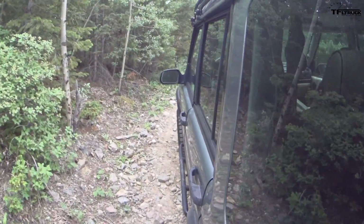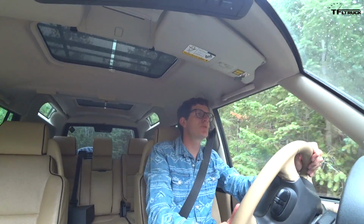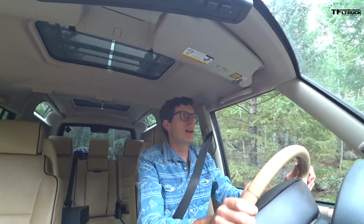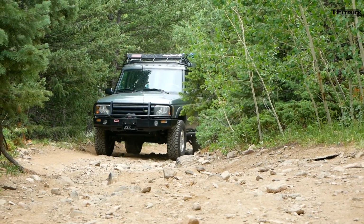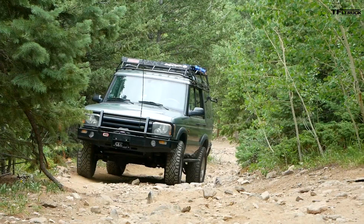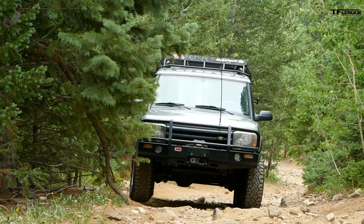satisfying. In that new Discovery, a V8 option isn't even available in the United States for 2018. It's a supercharged V6 or that diesel that my dad has, and that blue one. I gotta tell you though, these solid axles and the body on frame construction, it's basic. Yes, you do sacrifice on-road comfort, but it just works so well out here. It articulates like a dream.